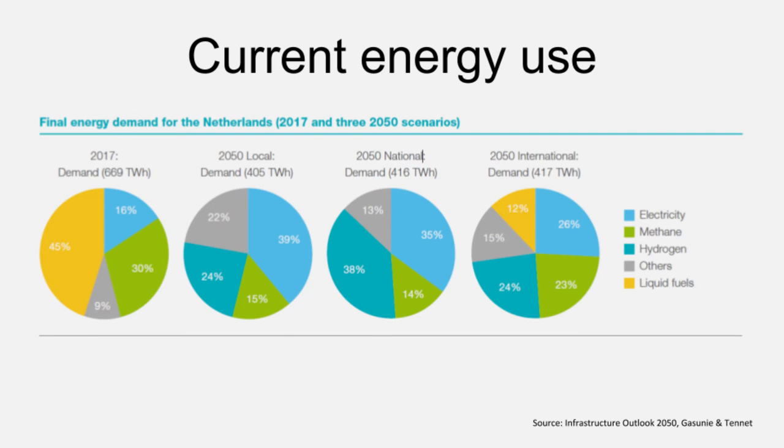The local one is mostly decentralized energy. So basically, we put a solar panel on our roof, we have a battery to store the electricity, and we generate our own energy. And there's a national case where we generate our energy on a national scale and also consume it on a national scale. So there's a lot more transport, and then you already see that hydrogen becomes a lot more important. And then there's the international scenario, which is most similar to what we do now, and that's import most of the energy. Then you see that also hydrogen will play a pretty significant role, almost a quarter of the energy.